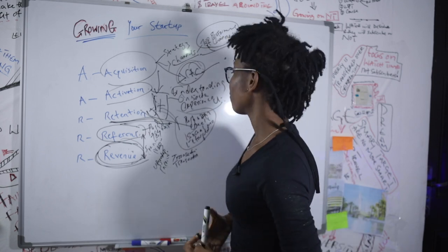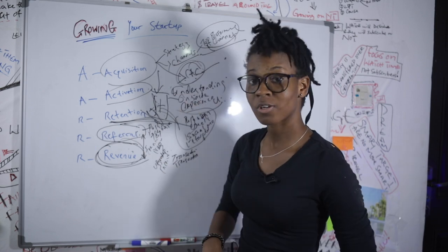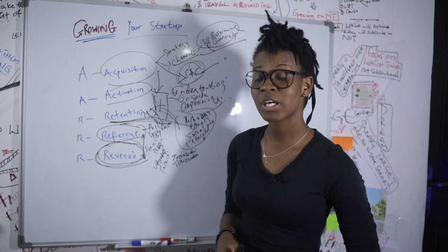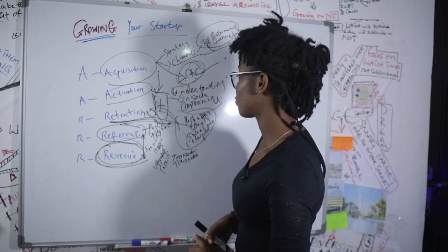This is a very simple explanation of what the growth funnel, AARRR funnel, actually means. How are you acquiring your customers? What channels? How much are you spending? Activation: do they understand your product? Do you know the aha moments that they have? How's your onboarding process like? What's your customer service like?